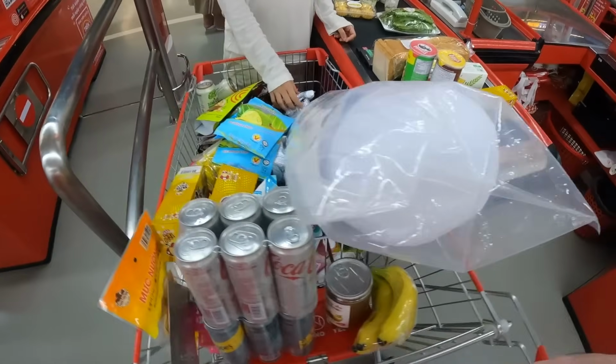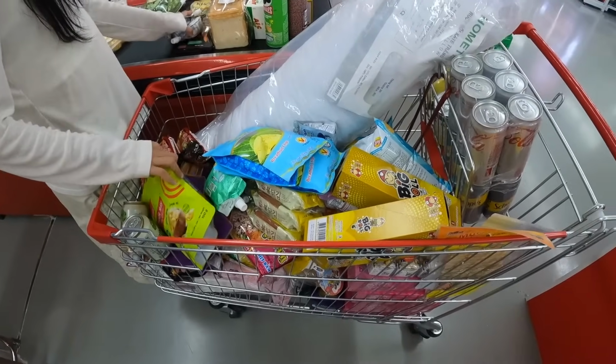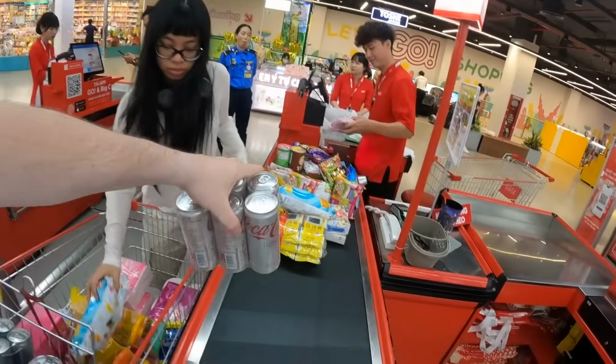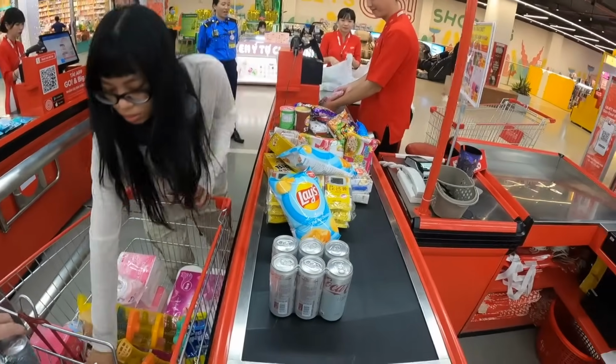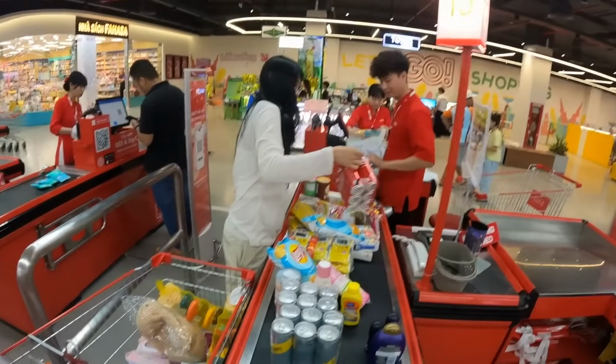A lot of stuff in here. My estimate on the total price of all this: 2 million Vietnam dong, or $80. Leave in the comments what you think the price is going to be, and then let's see how far off you were. Be honest. Put your honest guess in the comments. What do you think the price of all that stuff we got is going to be?